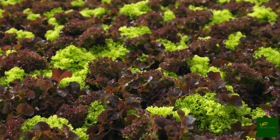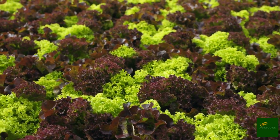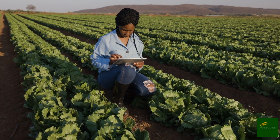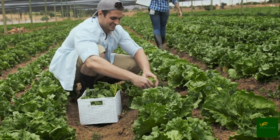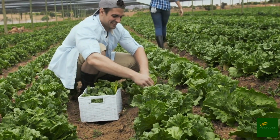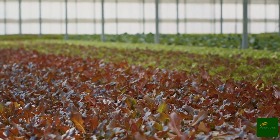In just 15 to 20 days, tiny seedlings transform into lush, full heads of lettuce. Unlike outdoor farms that are subject to weather delays or pest attacks, these climate-controlled farms maintain a perfect growth environment 24/7. When the lettuce reaches full size, the harvesting process begins. Instead of dirt-covered crops needing rinsing and sorting, hydroponic lettuce is typically clean and pesticide-free straight out of the channel.